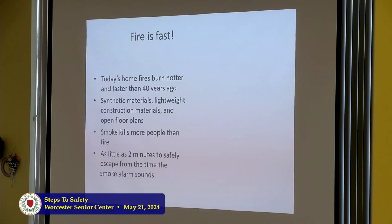As it says right there, synthetic materials, lightweight construction materials, and open floor plans. The open floor plan, people love that. Back in the day, a lot of things were closed off, so it did provide some protection to stop the spread of fire. Open floor plans just kind of allow the fire to go wherever, because there's not much to stop it.